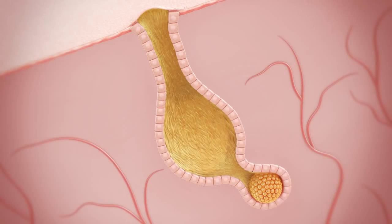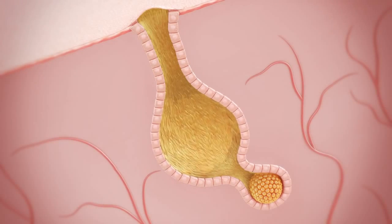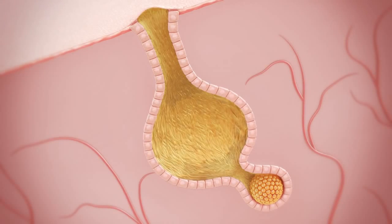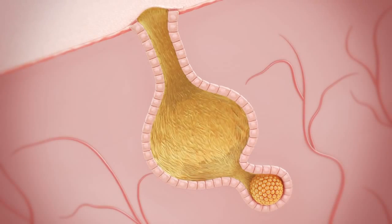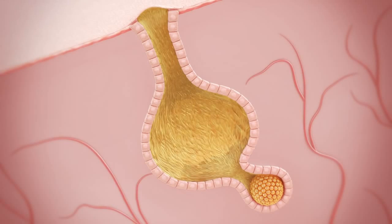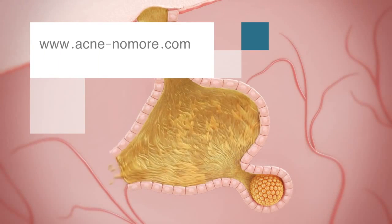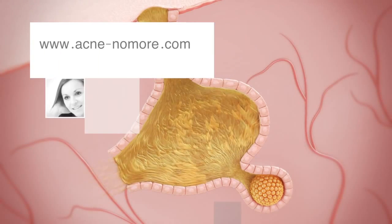Because of genetics, some people can produce 5 to 10 times more oil than others. Unfortunately, these people are more acne prone because there's so much material trying to get out of the small pore at the same time. The follicle can expand and rupture, even without an actual pore blockage.